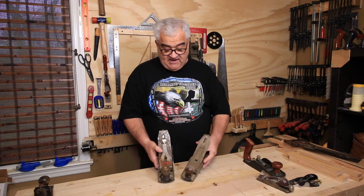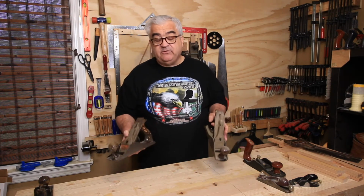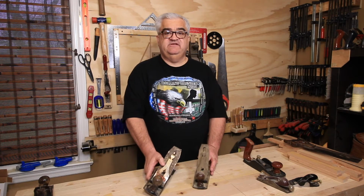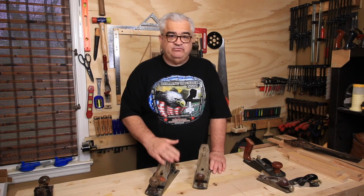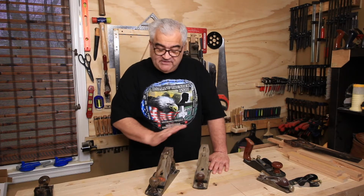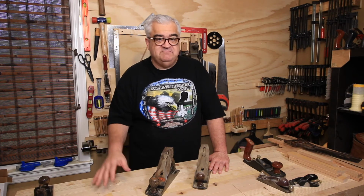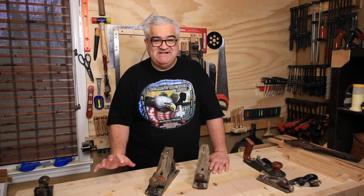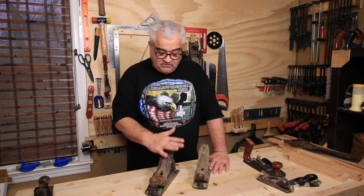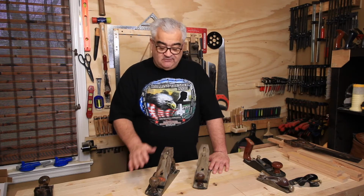You can see the heft difference here. The 4.5 is a bigger, heavier plane. It can be a little harder to push through the wood, but these are considered smoothing planes. This would be the last plane you might use when you're done with a piece of furniture, to put a nice smooth edge on it. Because this particular person mentioned he's not interested in dimensioning the lumber, he still has his power tools for that, I would go this route. I would go with a smoothing plane, and not necessarily the old Stanley.